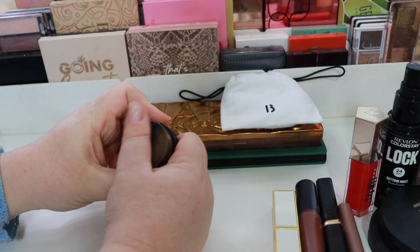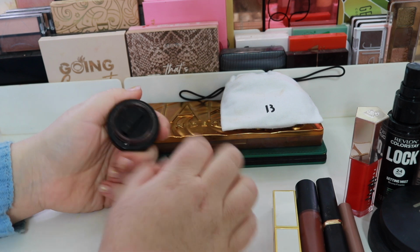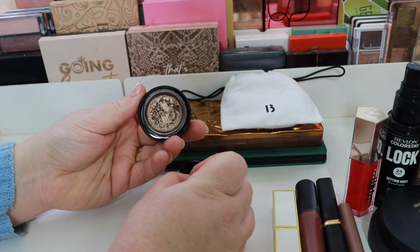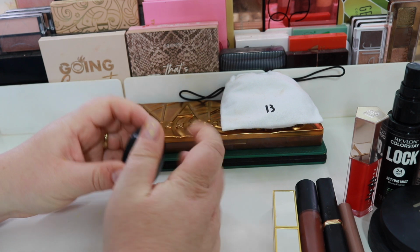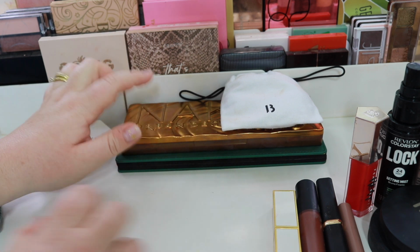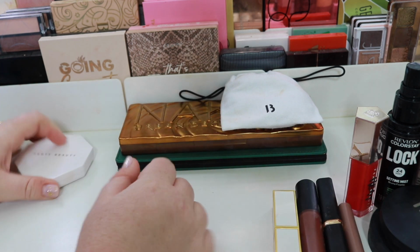And then I had the Victoria Beckham in Honey. I think I used this once. Beautiful, love it. But when I'm at work, I try and wear work shadows, like I wore this one a lot. And I obviously don't sell Victoria Beckham at work because we don't have it in Australia.